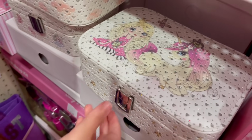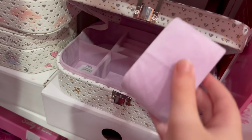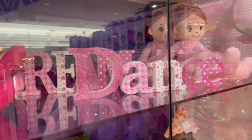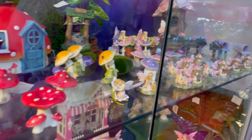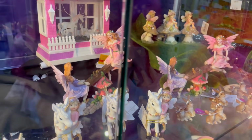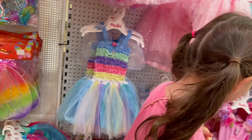Look at this pretty box, Aaliyah, with the unicorn. Ooh, it's cool. It has a little jewelry box. Well, look, it says dream and dance. There's a green one, and there's one there too. They're pretty, aren't they? Look at all these fairies, Aaliyah. Whoa, I have some of these kind of fairies at home. You have some like that at home? Yeah, but they aren't on a sea. Look how pretty! Oh, look at that pretty unicorn. Lots of fairy outfits.